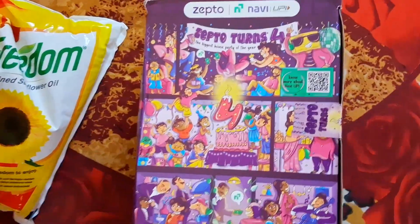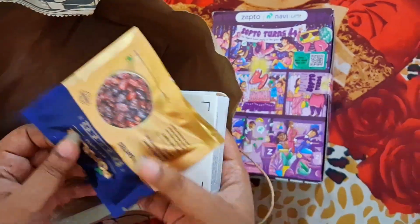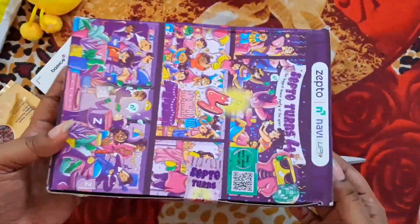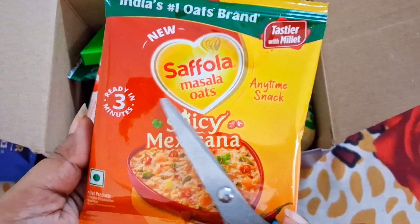As you see here, we have ordered 649 rupees on Zepto and we have got a birthday gift box for free and two special gifts. This is the gift box. Let's open it and check out what's there.